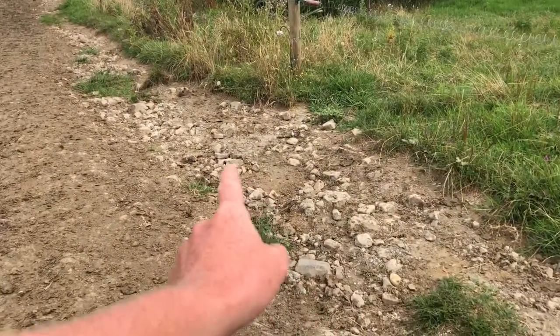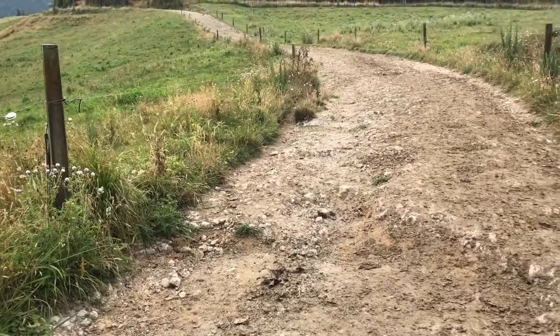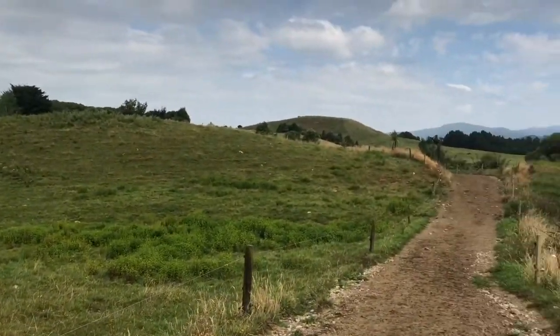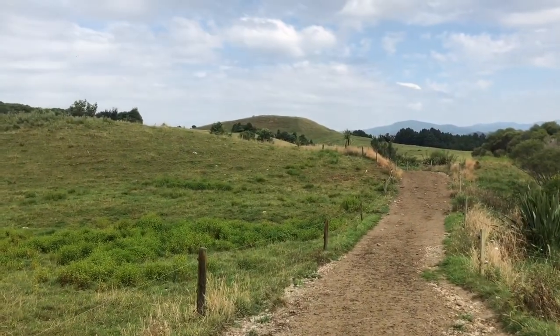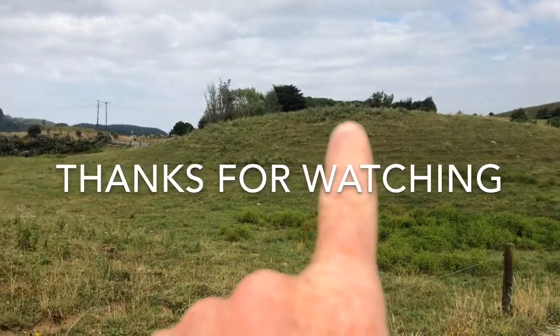You can see that it's quite hard on the cow's feet. There's a lot of hard bluestone rock scattered through here. It doesn't help. So that's the bit of the hill that's going to be going and getting pushed into the pond. Yeah, so we're not going to take all the hill away, because directly behind that's the cowshed.